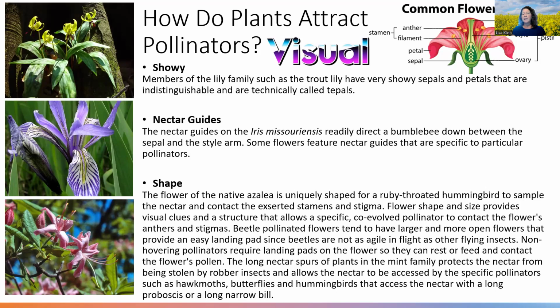So for instance, beetle pollinated flowers tend to have larger, more open flowers. Beetles are kind of bumbling pollinators or inadvertent pollinators. They kind of stumble across there and the pollen will stick to them. So it has to be a large flat area that they can just kind of walk across.